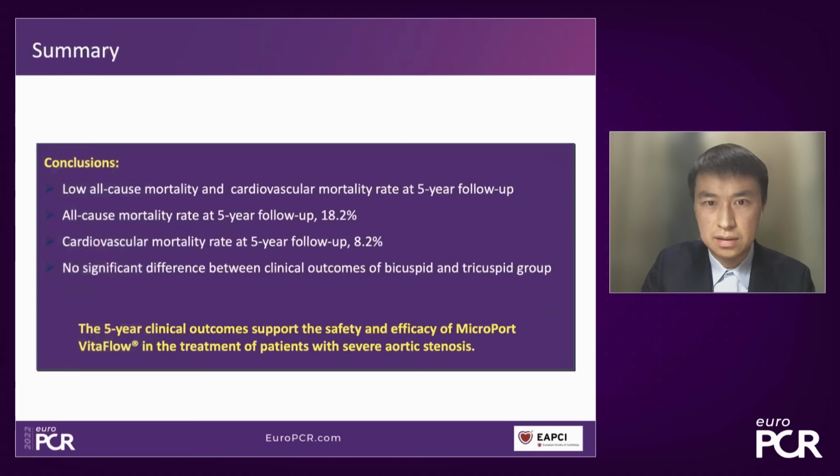So in conclusion, TAVR using the VitaFlow device is associated with low all-cause mortality and cardiovascular mortality rate at five-year follow-up. The all-cause mortality rate at five-year follow-up is 18.2%, and the cardiovascular mortality rate at five-year follow-up is 8.2%. And importantly, there is no significant difference between clinical outcomes of bicuspid and tricuspid aortic stenosis patients.